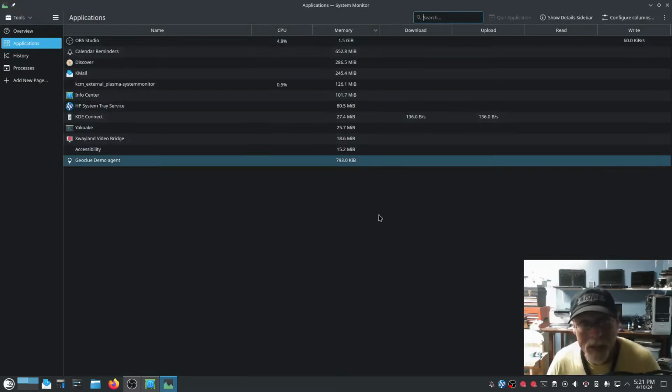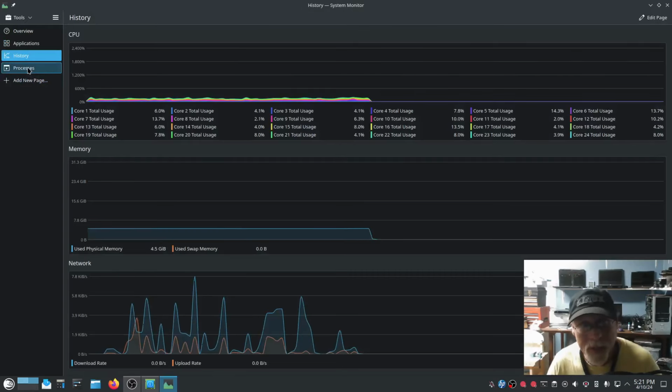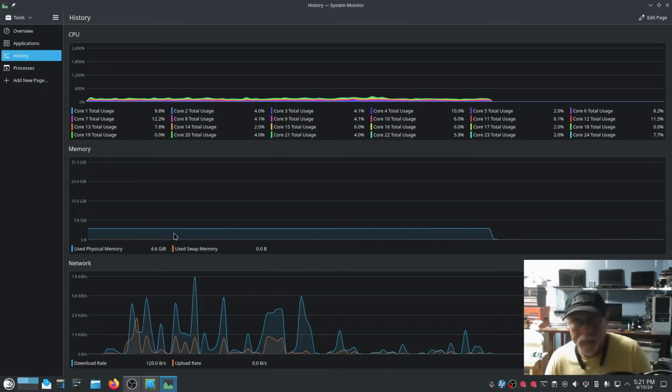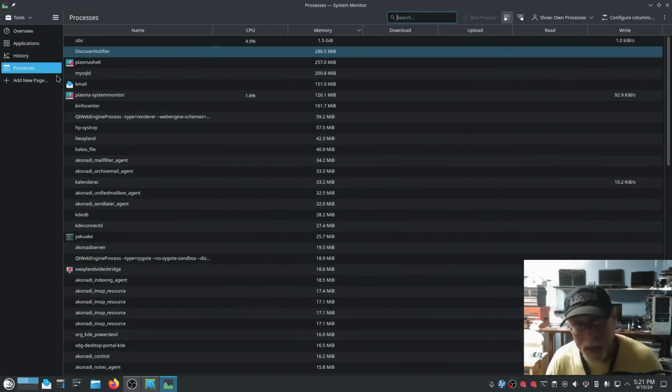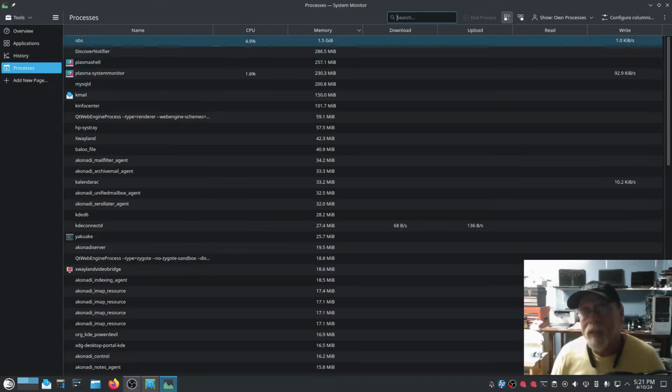And applications, there's your applications, history, and you can look at the history on the memory. I'm sitting at 4.6 right now with OBS running. Without it, it's sitting at about 3. And then you have processes. There's your processes, and you can set up a new page to do some configuration on your own. So let's close this out.